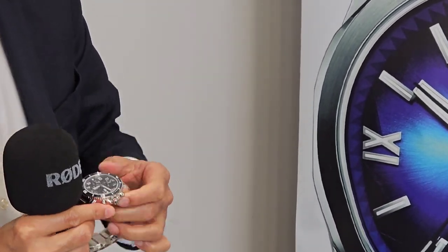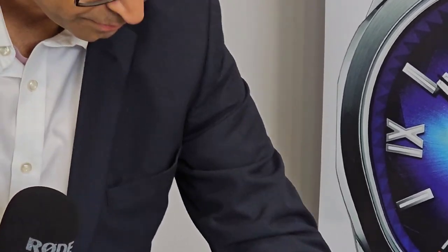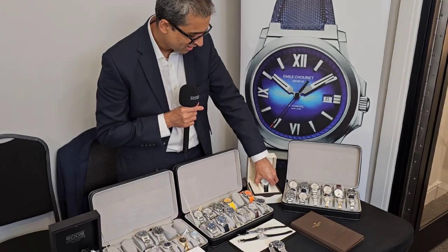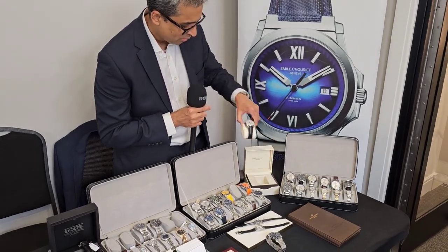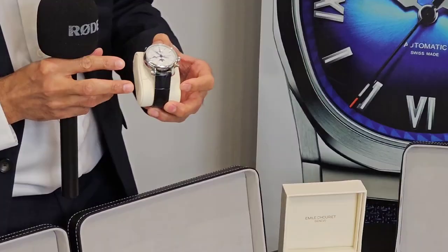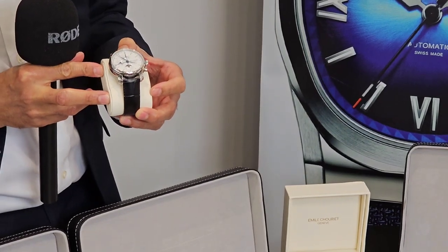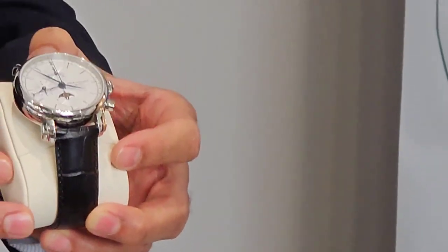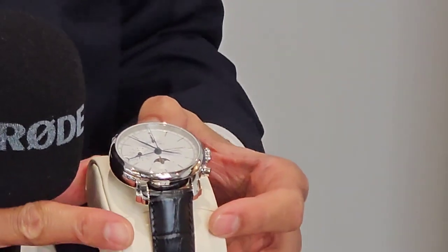Fantastic. Excellent stuff. And the piece de resistance, as they say, is this piece here, which is their grand complication. It's a chronograph, moon phase, day, date, month. Stunning pieces, the Lac Le Mans collection.